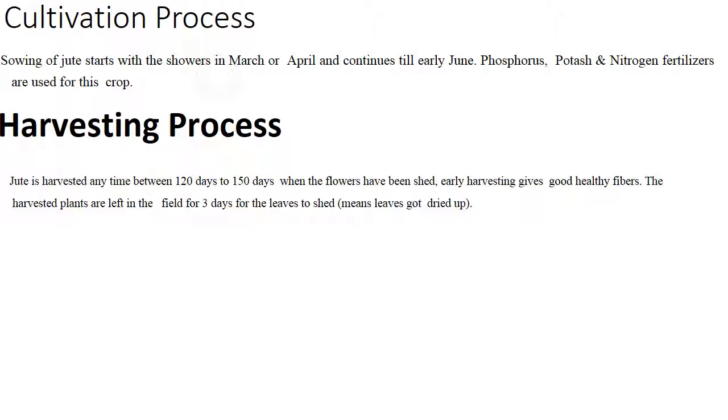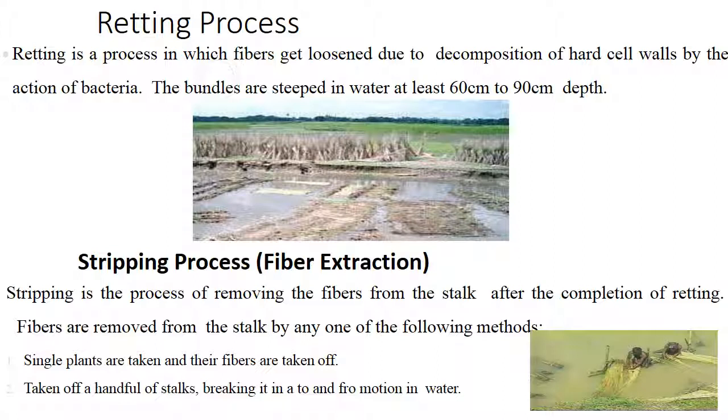Sowing of jute starts in March and April, with harvesting after 120 to 150 days. Retting process: here fiber gets loosened due to decomposition of the hard cell wall. In the stripping process, that is fiber extraction, the fiber is removed from the stalk after the completion of retting. Fibers are removed from the stalk by any method, like single plants are taken and their fibers are taken off, or a handful of stalks is taken and broken with a to-and-fro motion in water.